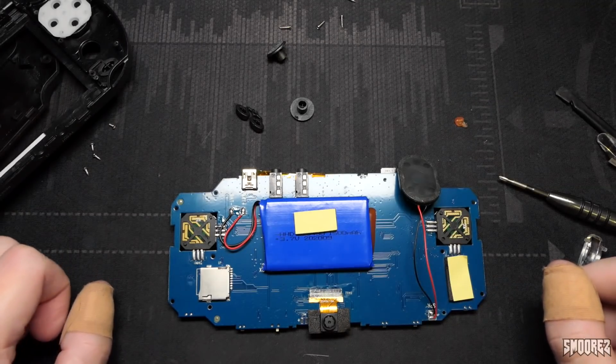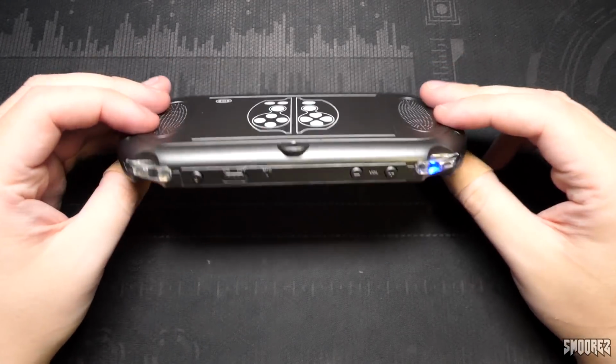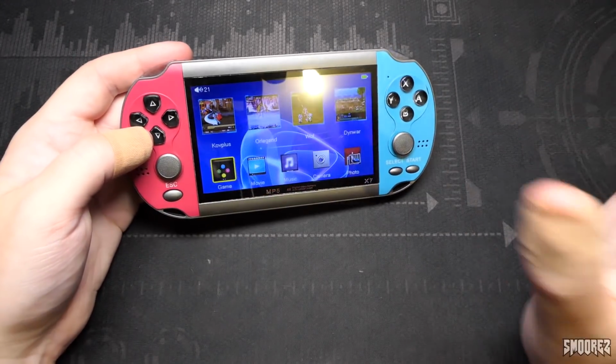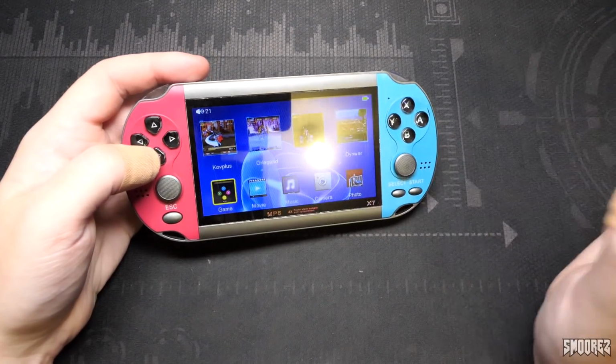Let me go ahead and check the file contents of this. Okay, it's back together. I didn't really put it back together properly, but it's fine. It works. It reads the memory card on board, and it reads my memory card that I've put in. I've managed to get the files off the internal memory card.